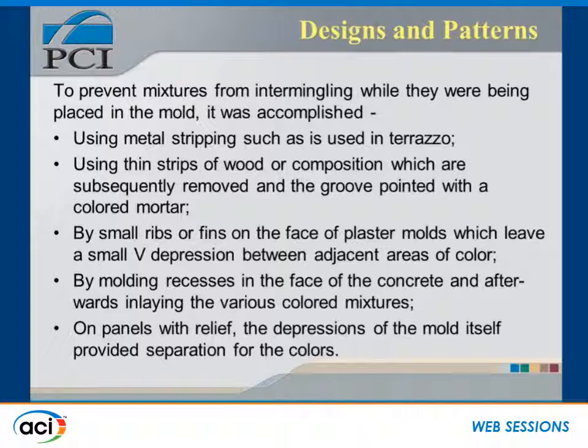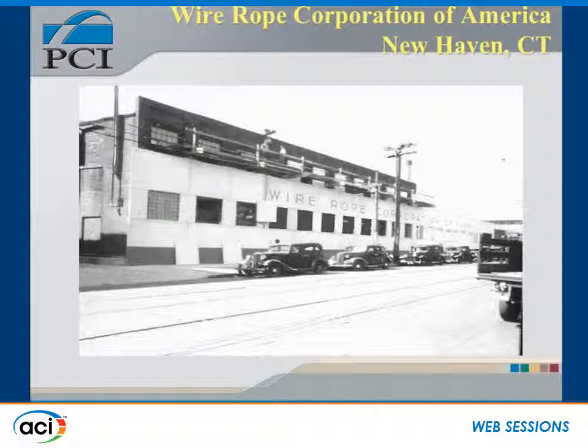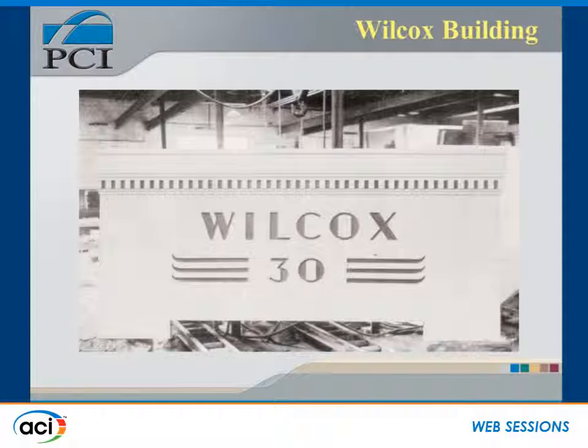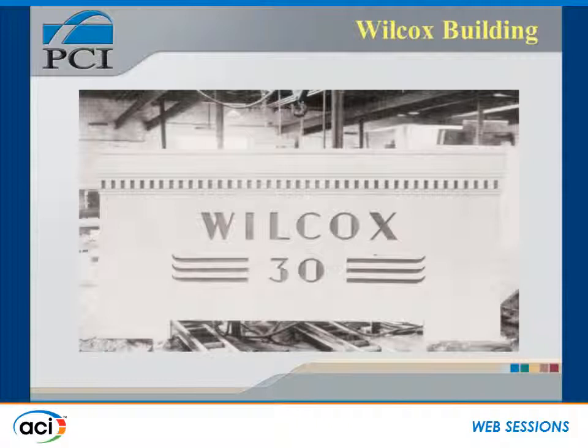These are some of the early panels, you can see the architecture isn't quite what we have today. And I'm really not sure if some of these buildings are still around. This is the Wire Corporation of America in New Haven, Connecticut. The Wilcox Building in Meriden, Connecticut. You can see the name is on, you can see considerable detail.